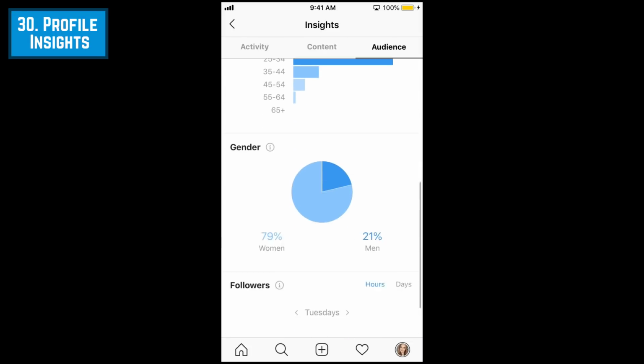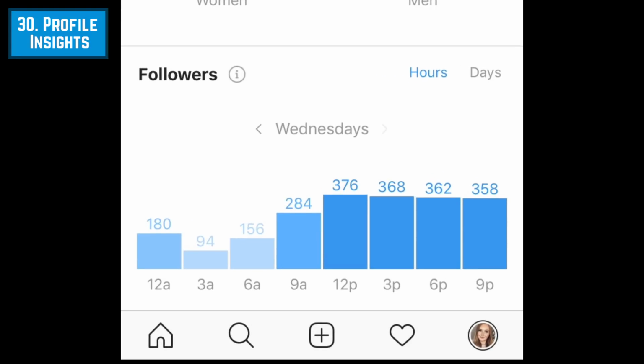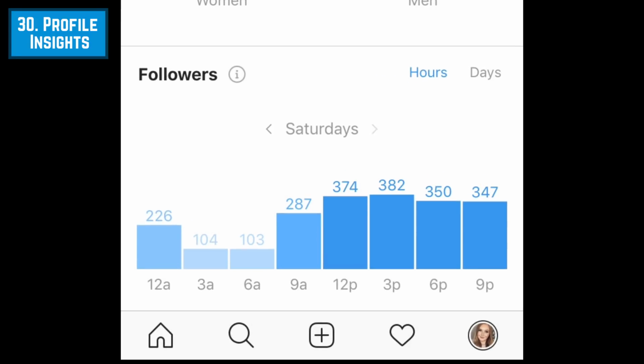See how many of your followers are on Instagram at different times each day on average. This will help you determine when is the best time to post. Try posting 10 to 15 minutes before the time the highest average number of followers are online, so that when they log on, they'll see your new post.